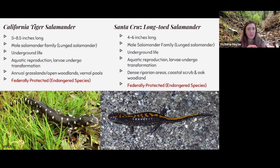These are lunged salamanders, so they breathe through their skin and their lungs as well. They have aquatic reproduction, so they lay their eggs in water. They go through metamorphosis before leaving the water. Tiger salamanders are found in a different type of habitat from other salamanders, usually open grasslands. If you go to a park that has grazing, oftentimes that's a great place for tiger salamanders because they like to breed in the cattle ponds, those seasonal ponds, because they don't have to worry about fish or other predators that might eat their larvae.